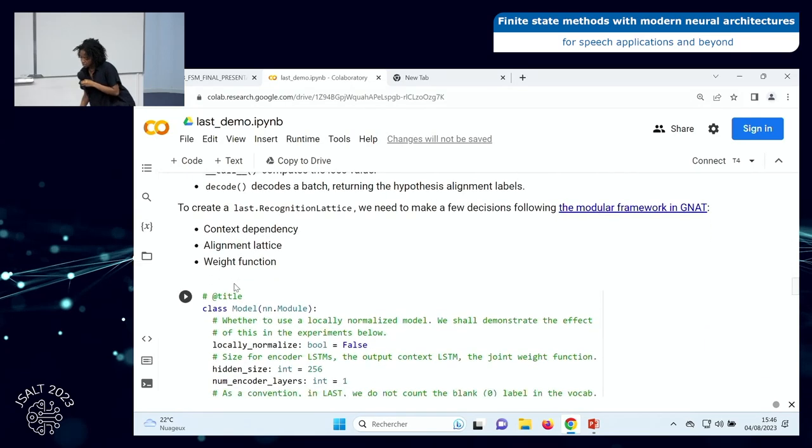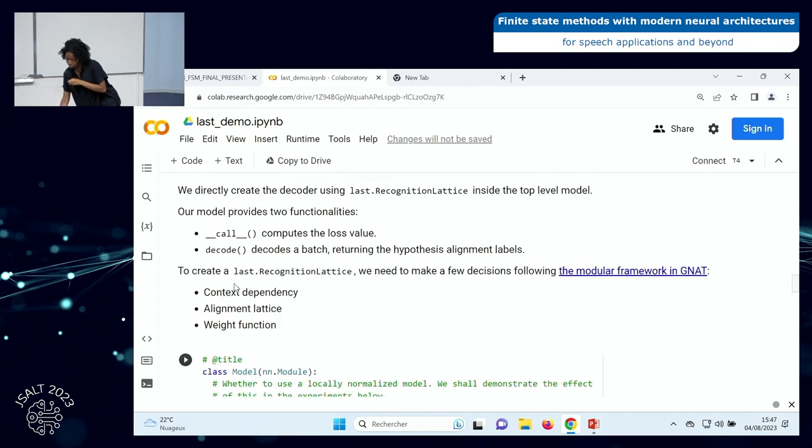What I really want to focus on specifically is actually using the LAST recognition lattice module, which again uses that context dependency, alignment lattice, and weight function to create our decoder. Sorry, let me scroll back up. So our model is providing two functionalities: call, which computes the loss value, and decode, which decodes a batch, returning the hypotheses of the alignment labels.